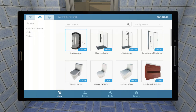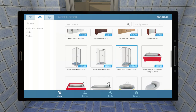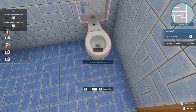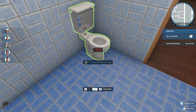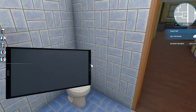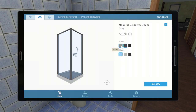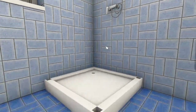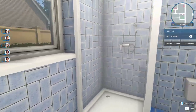Here, let's go bathroom. Get you a nice, lovely crapper. Simple, straightforward. Does the job. I put you on this wall, maybe? Booyah. Assemble a shower in just no time. They're so easy.